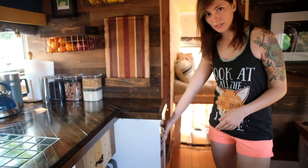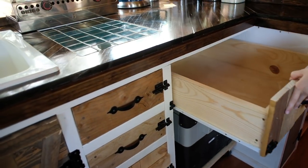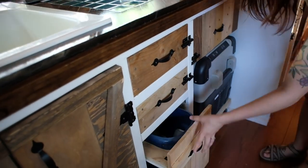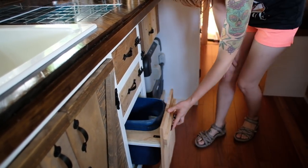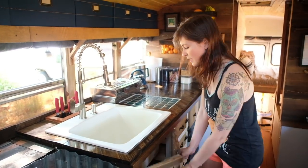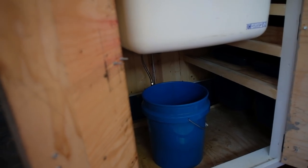We have a small pantry over on this side. Some nice deep drawers. And down here, we have two trash cans for trash and recycling. Finally, we do have running water, but we're not plumbed to gray yet. So for now, we have a bucket draining underneath the sink.